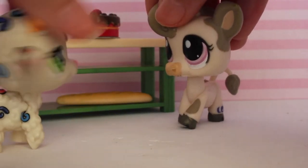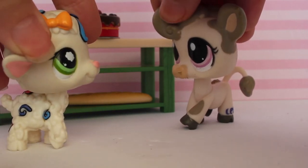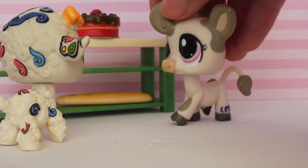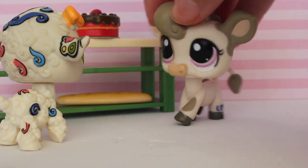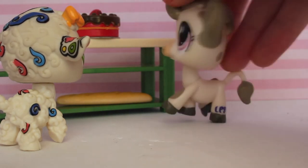Hi there, what a beautiful cake. Could I buy the cake? Yes. Oh, well, how much is it? It's $10. But I have somebody coming for it. Well, I don't think they're coming for it. I don't really know, but honestly, you could buy it, but I'd rather you buy the bread.